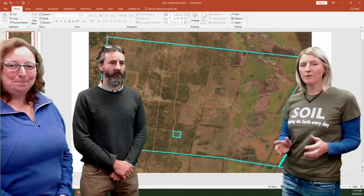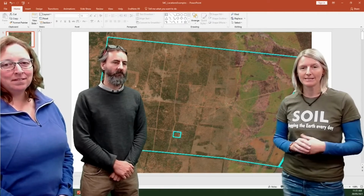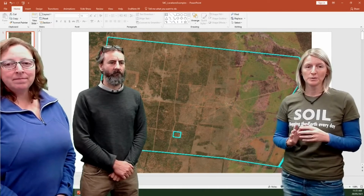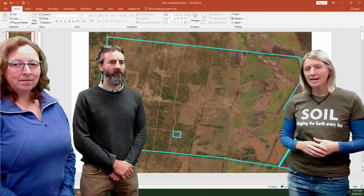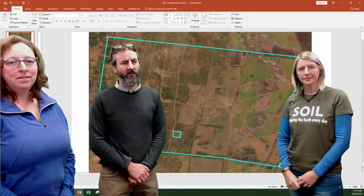So now we've moved to a property near Cobar, and this is quite different to the other landscapes that we've seen. Beautiful red soils, with a nice mix of both sand and clay. Craig, did you want to have a little bit of a chat about what we've seen here? So it appears that we've got a streamline or a river system down the right-hand side.